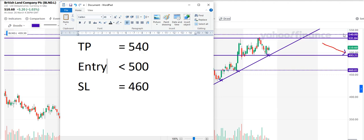The entry, I want to see price less than 500, so less than £5. Stop loss at 460 pence, so £4.60, and take profit, minimum take profit 540. So there it is on the chart. You can see by the dotted line, that's the take profit up there, that's the stop loss down there. So that's the trade idea, guys. It's a nice trade plan because you know exactly where you can get out if it goes wrong, and you know exactly where you could potentially take profit if it starts going right.